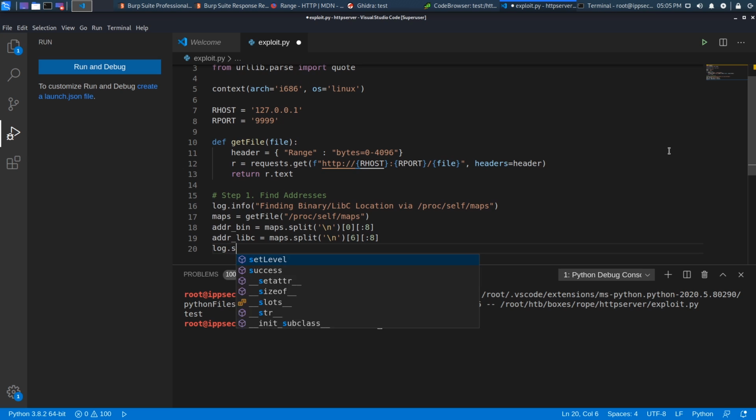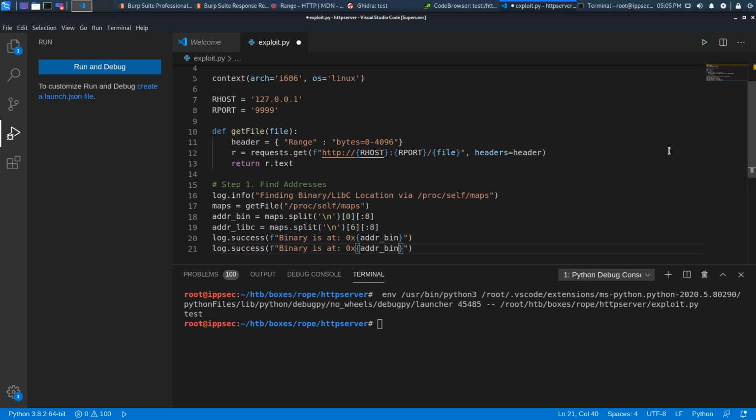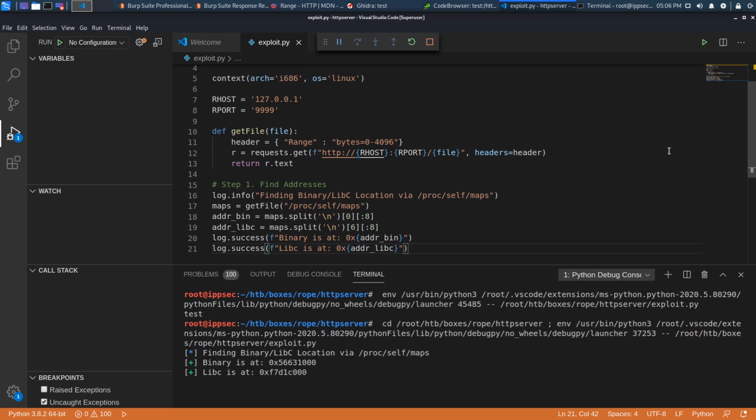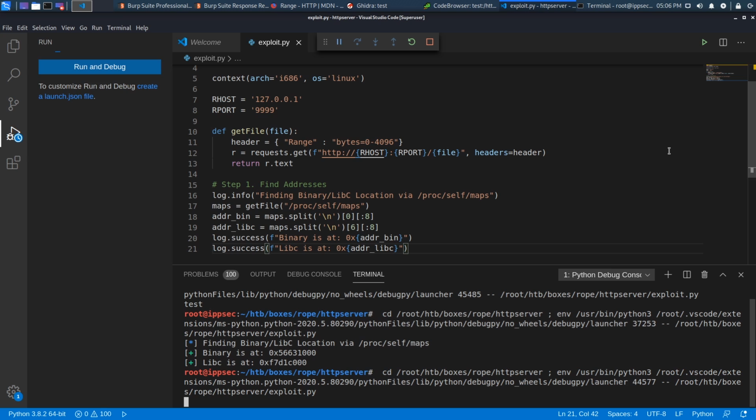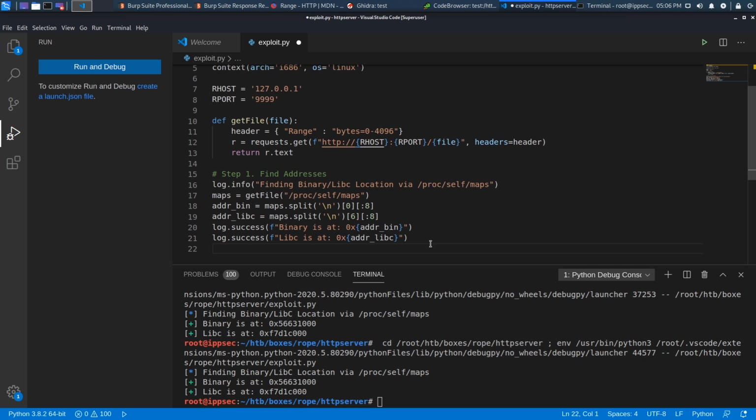So we can do log.success, binary is at 0x address_bin. And this is going to be libc is at address_libc. So let's just try running this. And we get 2 different addresses. So that looks like it is going to be good. Let's just fix this casing real quick. So we got all the addresses.